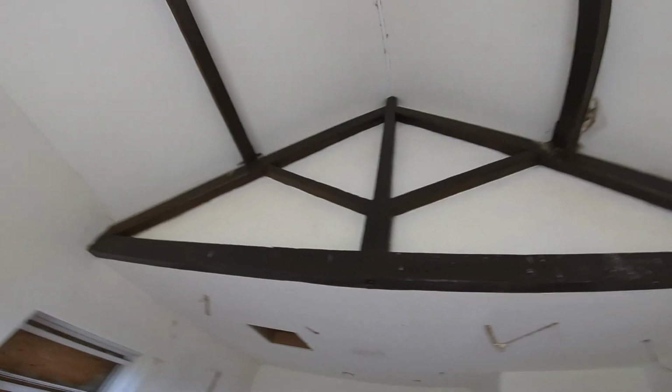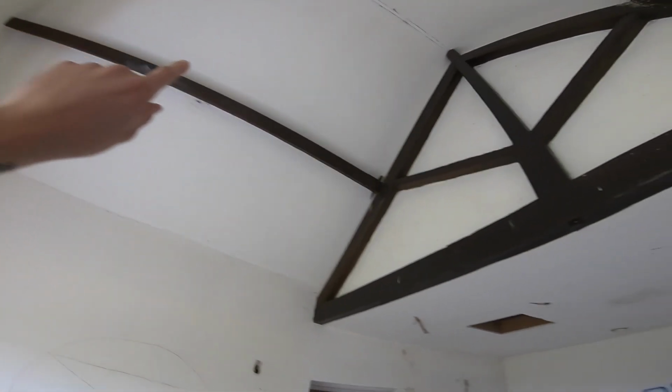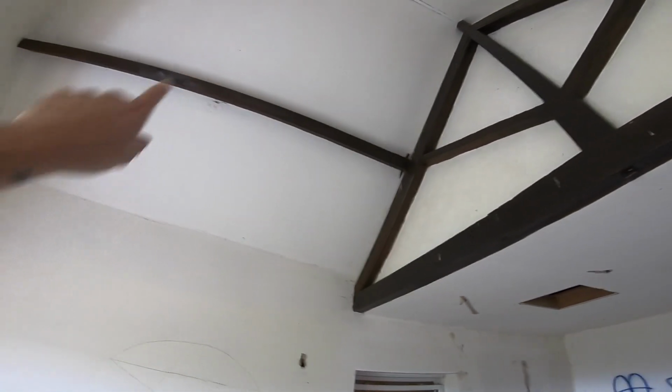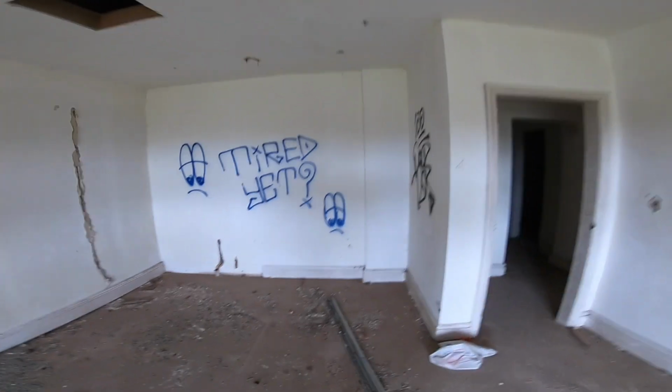You can see the original, that's the original beams, because obviously this has all been done up in like the late 80s or something. Wouldn't have been this one originally. They're the original beams, and you can see the pegs and that, the methods they use to tie them together, rather than the screws that they use today. That's cool.